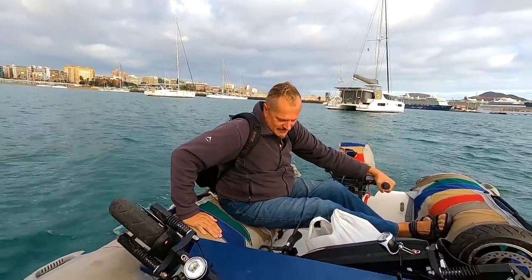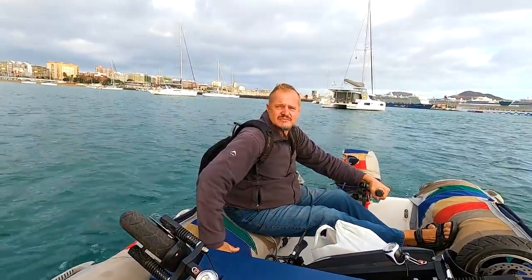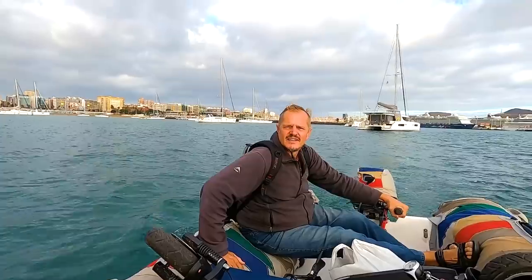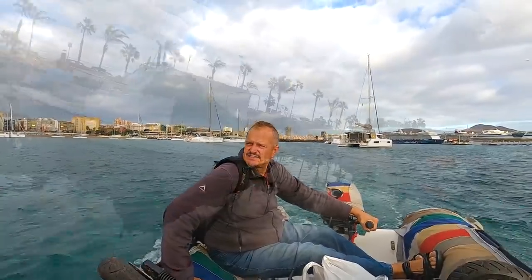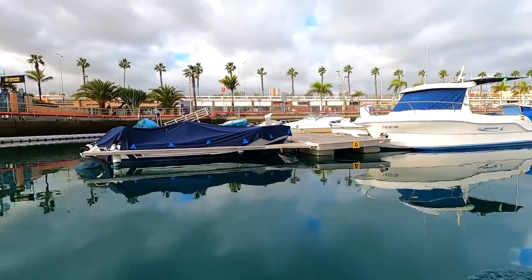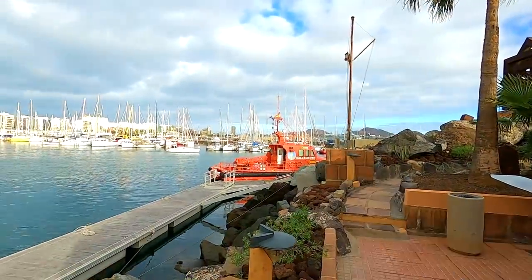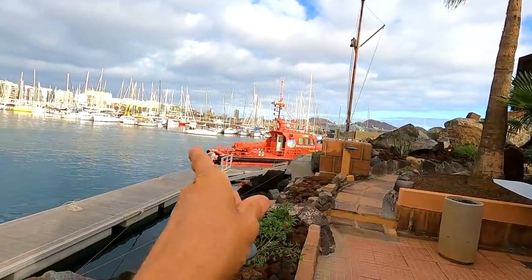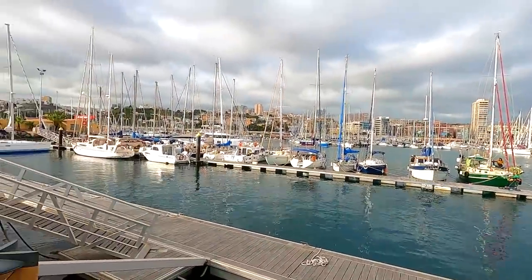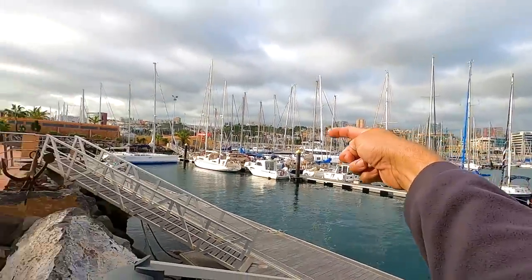So we got our scooters, we've got the trash, we've got our passports here in the bag. We're saying goodbye to the Canaries. We will not be back. It is a stretch to get here. So this is the office, and it's right at the entrance here. You come in here, and then this is a visitor's dock. But the dinghy dock is on the other side of that one, and you go all the way very far.